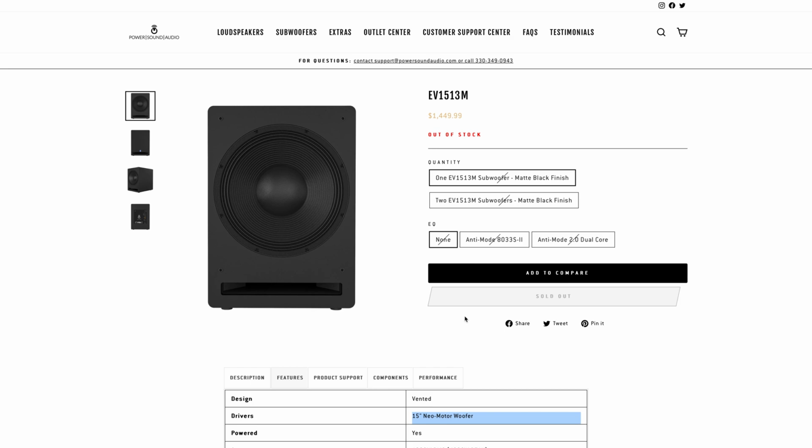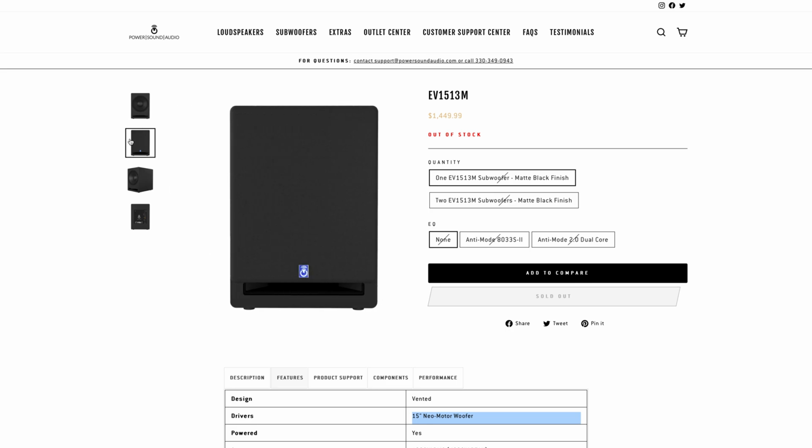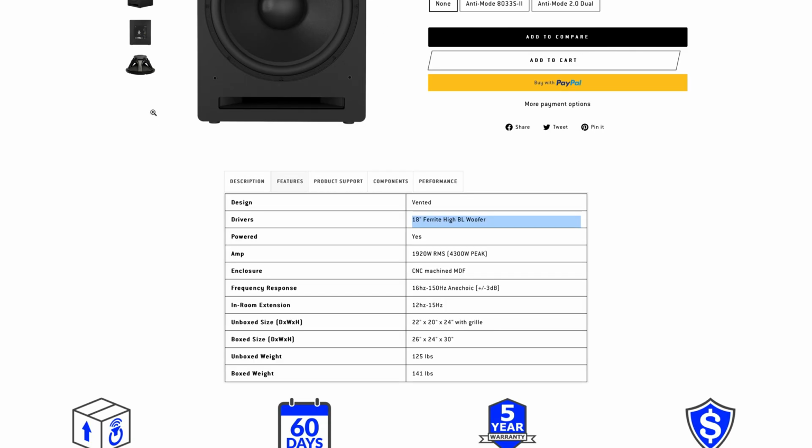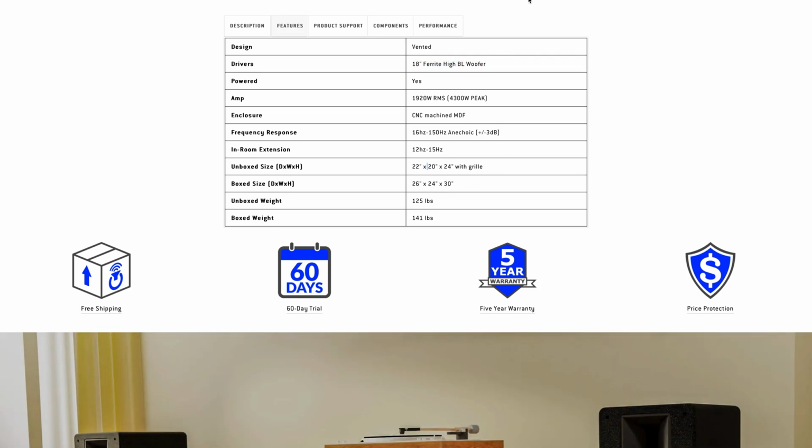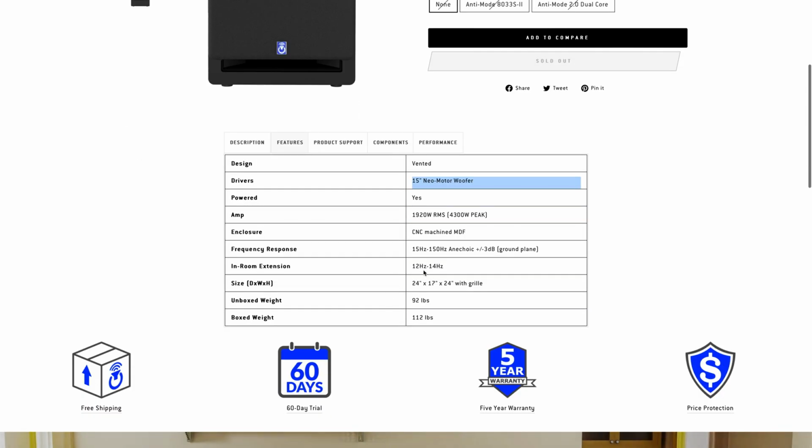And if I were to dig into the output, I'm sure this is actually being a much smaller size than the 15-inch. Look up the dimensions, actually, if you can. The unboxed dimensions, 22 by 24 by 20, and this is 24 by 17 by 24.